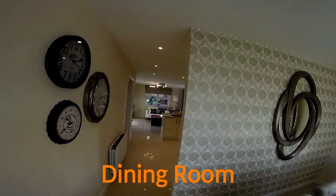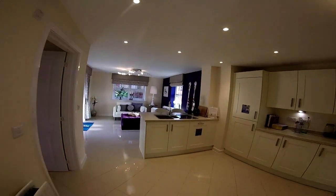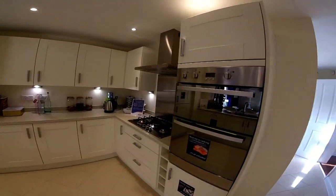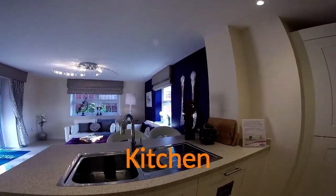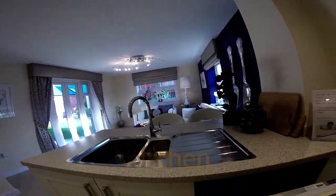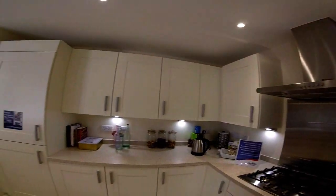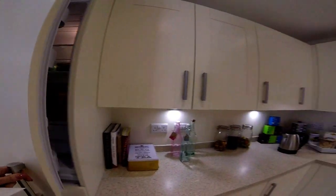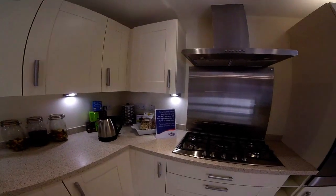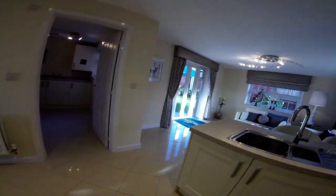And then a passageway, so there's no door here, which separates the dining room from the kitchen. So we're in the kitchen there, got all the standard units. Integrated dishwasher. Sorry, I'm trying to hold the camera and film at the same time. So we've got a fridge freezer here. There we go. And there is a sign here saying that this kitchen is discontinued, but I'm sure they've got one that's very similar. It's a beautiful tiled floor.